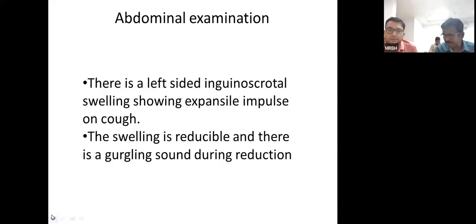You have to examine the genitalia because this hernia may actually be an undescended testis also. A patient having undescended testes may actually have an inguinal hernia. So in that case, you also have to confirm whether the normal descended testis is present or not.